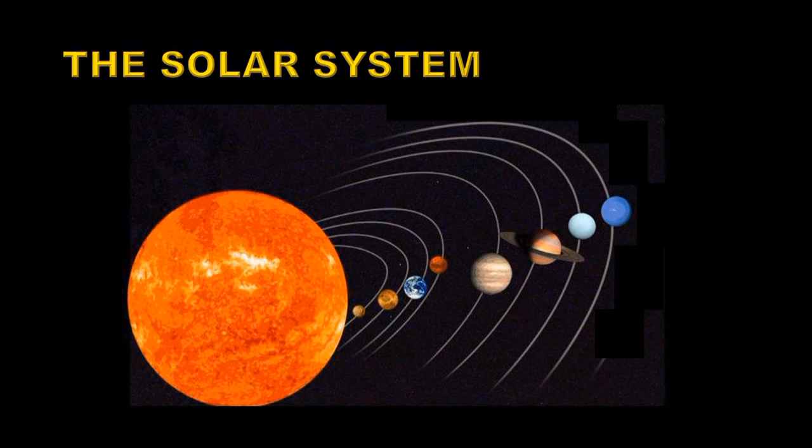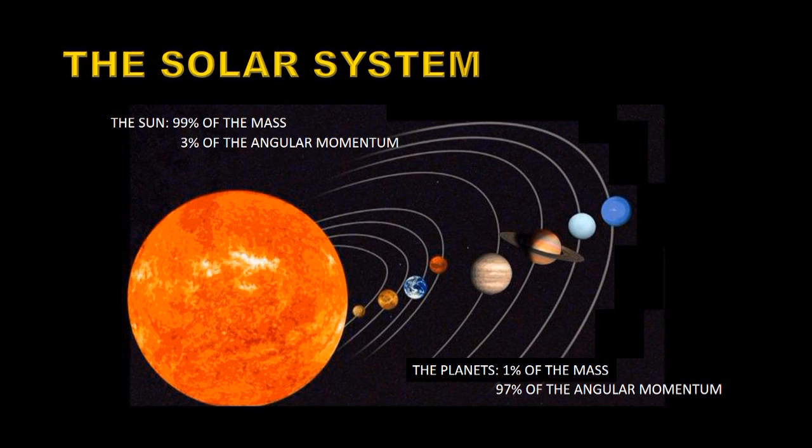You can see the consequences of this process in the distribution of mass and angular momentum in the solar system. The Sun contains 99% of the mass of the solar system, whereas all the planets and other debris orbiting the Sun are only 1% of the solar system. Yet there's only 3% of the angular momentum of the solar system invested in the Sun, where 97% of the angular momentum is invested in the planets.